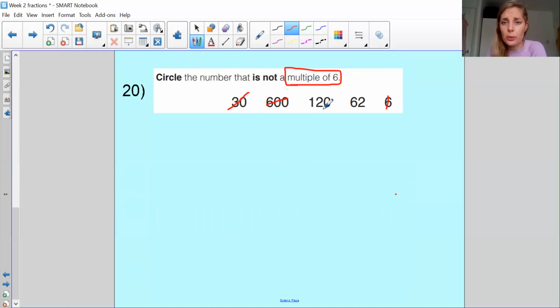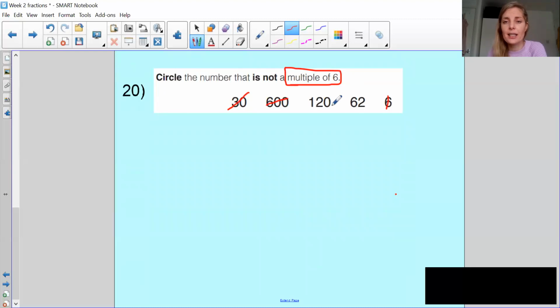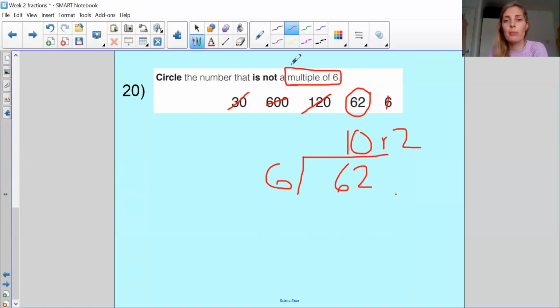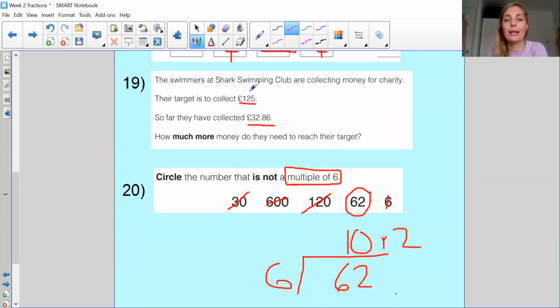Now, 120 and 62. Which one of those do you think is going to make more sense that that number can go in? So if I said 120 divided by 6, and I use my mental calculation and I ignore the 0 and I say 12 divided by 6, I can do that, that is 2, and then I would add my 0, which is 20. So that one can go in, and I'm left with the number 62. And if you wanted to double check, you could even do your bus stop and you could say 6 goes into 6 once, 6 goes into 2 can't do, so I'd have a remainder. And remember, multiples are numbers that go into another number equally.